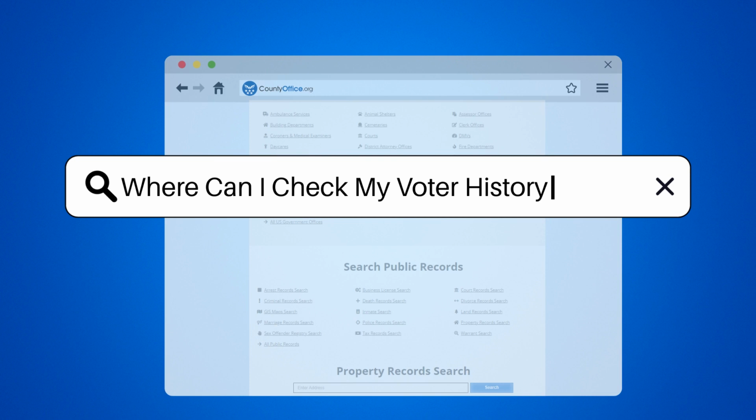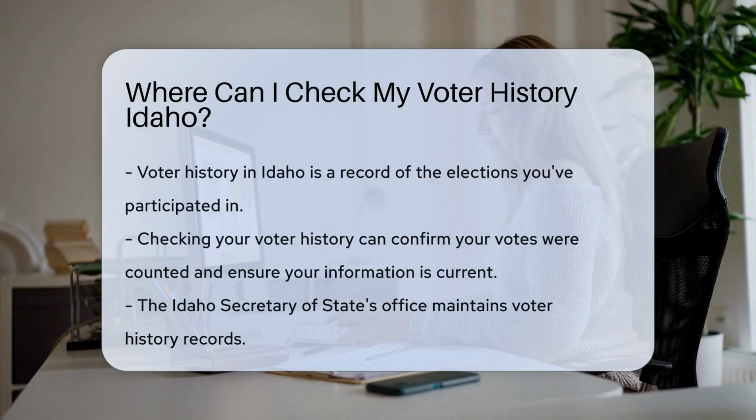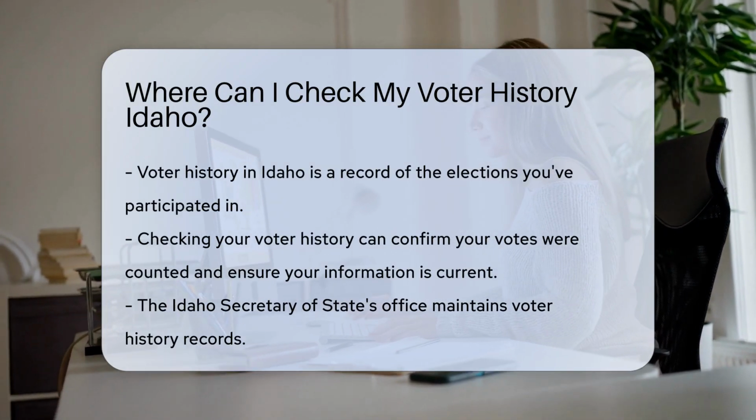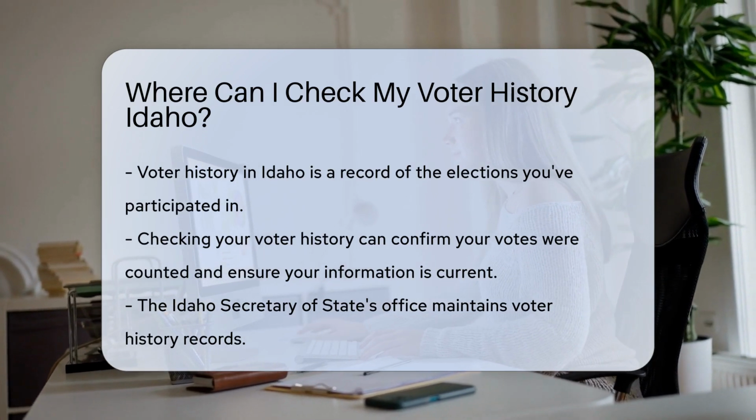Where can I check my voter history, Idaho? Curious about your voter history in the Gem State? Let's dig in. Idaho takes the privacy of its voters seriously, but still, there's a way to peek into your own voting past. It's like a little time capsule of your civic duty.